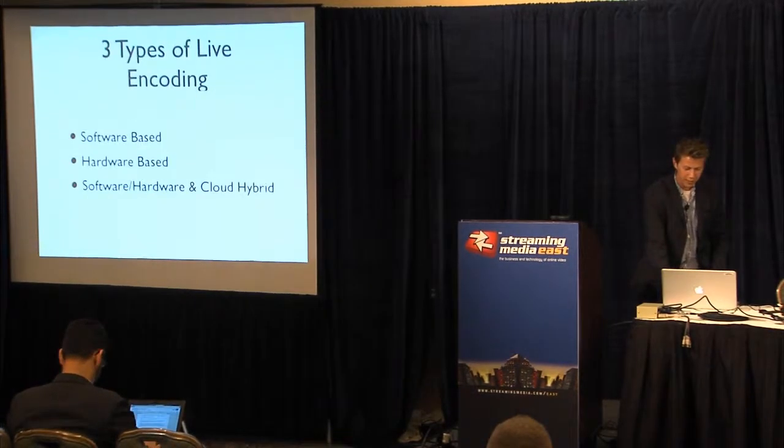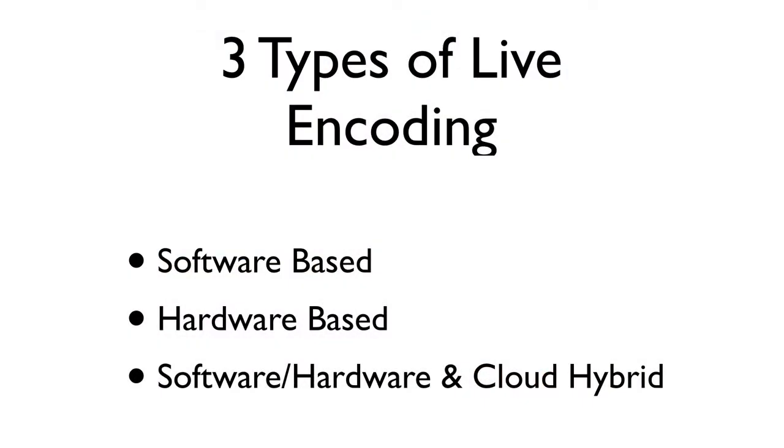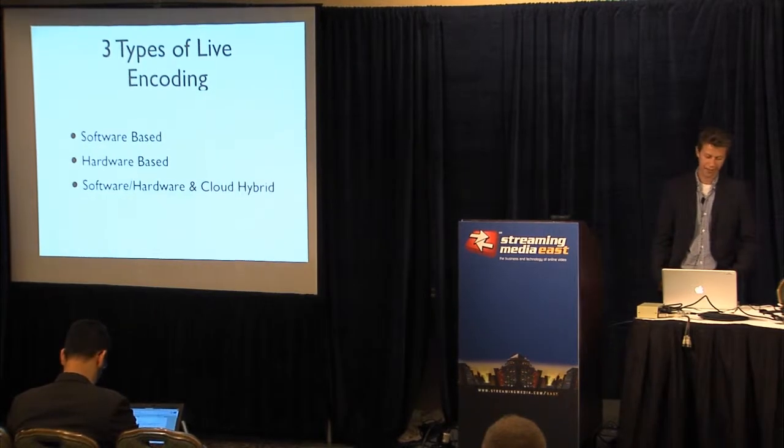So when we start deciding how we are going to do an event, we have three main choices, three ways that we can actually do our live encoding. We can do something that's software-based, something that's hardware-based, or what's becoming more and more popular, a software, hardware, cloud hybrid all mixed together.